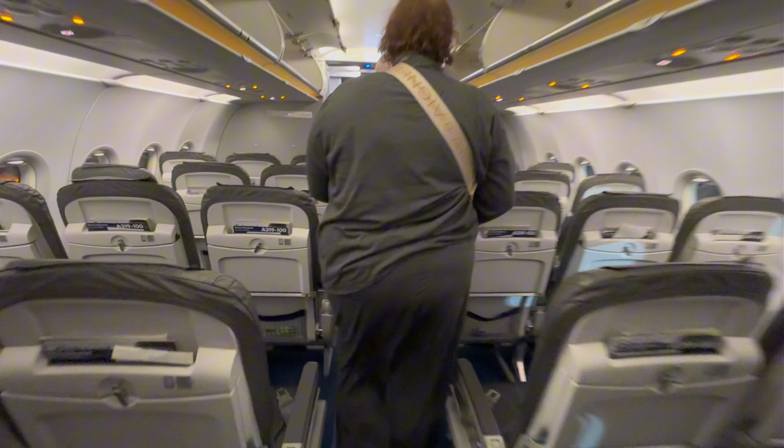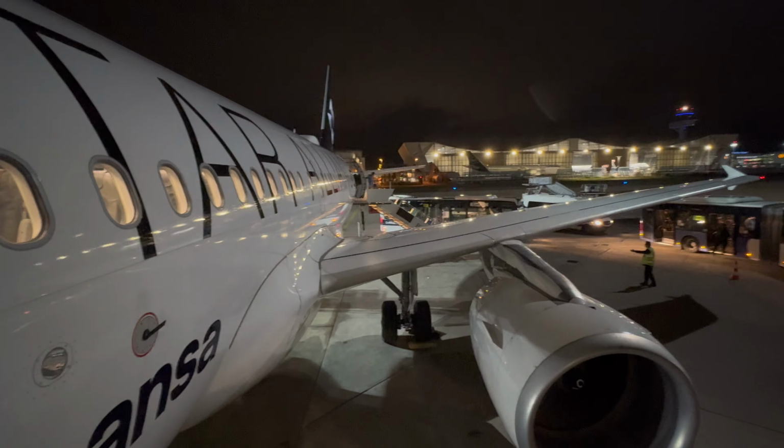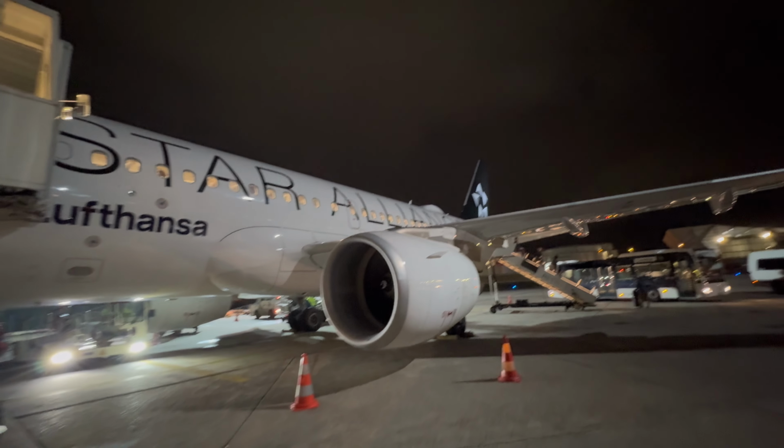As we disembarked, the crew offered Lufthansa branded chocolates, which was nice. We've got a bus gate today, which means, well, we have to take a bus. But it also means great views of our plane upon disembarkation.